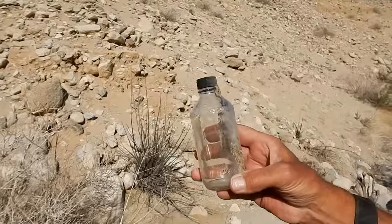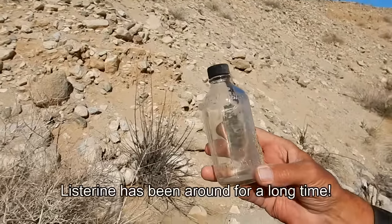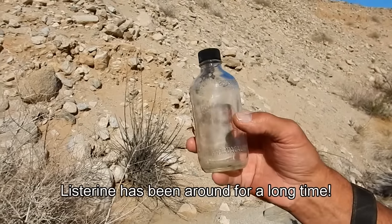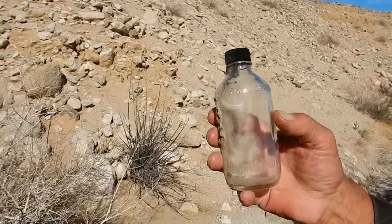So we're heading back down the wash, and look what I found. It's an old Listerine bottle. And on the bottom it says Lambert Pharmacal Company. Pharmacal, never heard of the word.